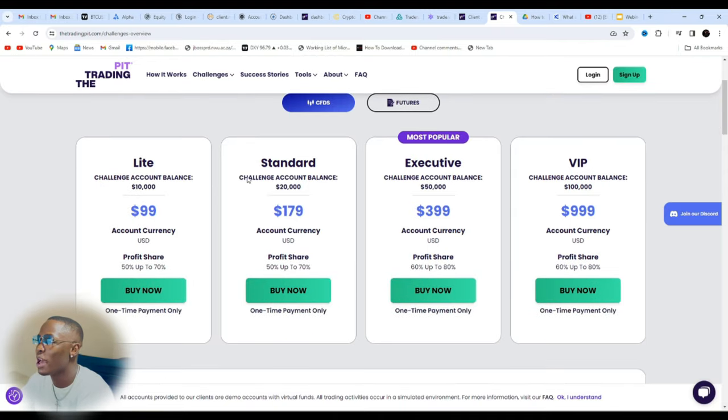As you can see, we have four different funding models when it comes to the Trading Pit. It offers a light challenge, a standard, an executive, and a VIP. What really happens on these accounts, I'm just going to simply make an example with the one that I got, which is the VIP challenge. With the VIP challenge, you could see the account balance is 100,000. The price is quite steep, but it's understandable because it's a one-step challenge with a whole different structure than what we all know or are used to.